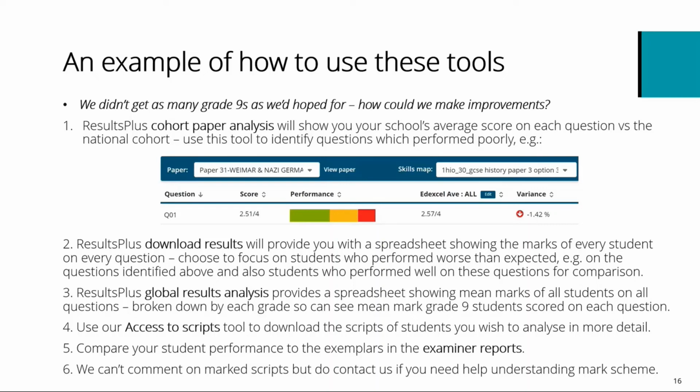You can then use Results Plus to download a spreadsheet of your students' marks, and these spreadsheets will contain the marks of every student on every question. So then you can look at these questions that you're concerned about or want to make improvements on, and identify students whose performance you feel could be improved, and also maybe look at some high scoring scripts as well so that you can compare those.